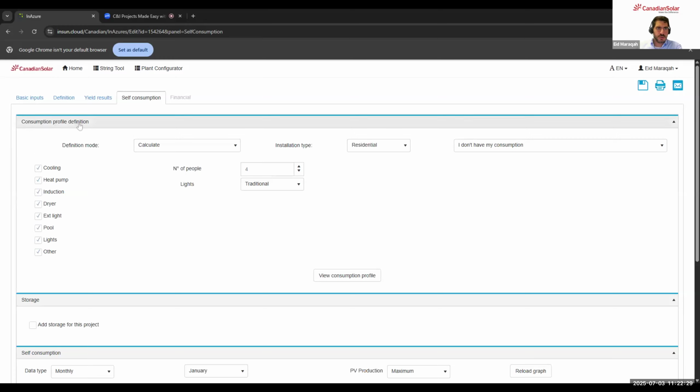All right, so for the self-consumption, there are two ways to define the load profile that you have. Currently we have predefined profiles for the residential. So basically you ask the program to calculate the consumption based on the type of appliances or loads that you have at home, number of people, what type of lighting that you have there. If you have an idea about the consumption but not divided by bands, you just type in the total annual consumption, and then the program will create a load profile for you. The only thing is that for now, and we are working on this in this software, we have it only for the residential.